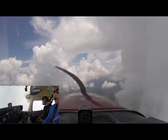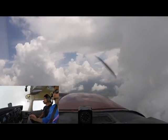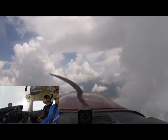Pocket of weather he was talking about. November 2 Charlie Foxtrot, descend and maintain 11,000, and expect a visual approach 27 left. You see those clouds there? A little stringy, so it looks like there's a little turbulence there. 27 left, Charlie Foxtrot.